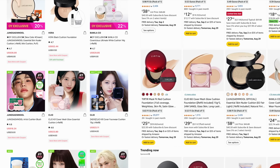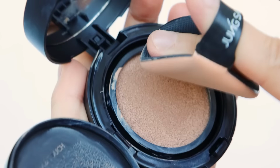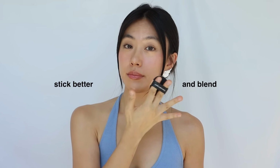Cushion foundation actually started in South Korea, so that's why there are tons of options in the Korean market. The reason why I like cushion foundation is because it's easy to use. You just dab the puff directly into the sponge and apply it on your face. Because you're pressing and dabbing the product onto your skin, it allows you to stick better and blend better than when you're just using this type of buffing brush.